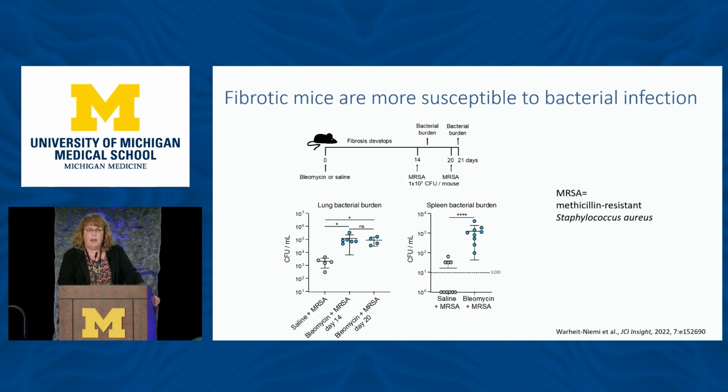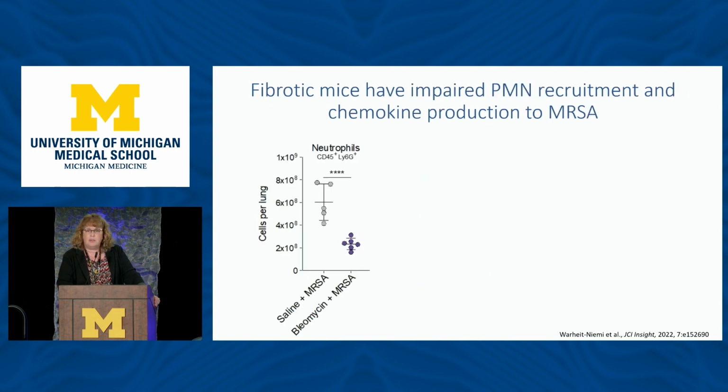So these fibrotic mice are not able to handle this MRSA infection. They do worse, just like the patients. So you can imagine our surprise when we said, okay, well, let's just look at the inflammatory response. And the first thing we noticed is that it seemed like there weren't enough neutrophils in response to the MRSA infection. So this is where the numbers become important.